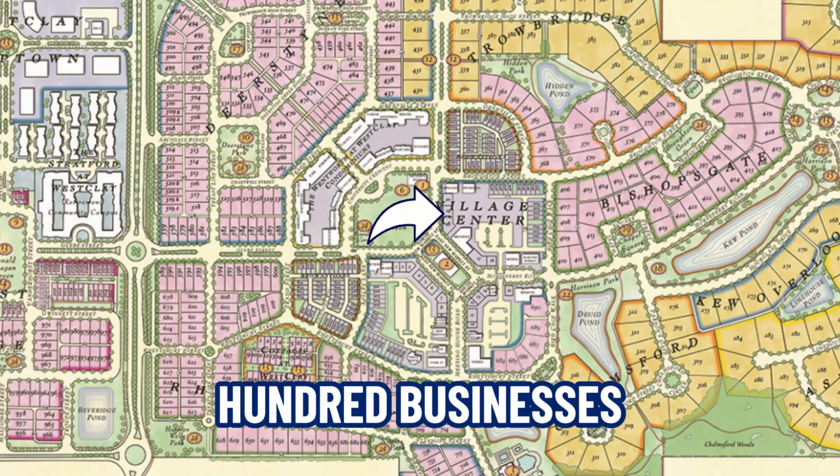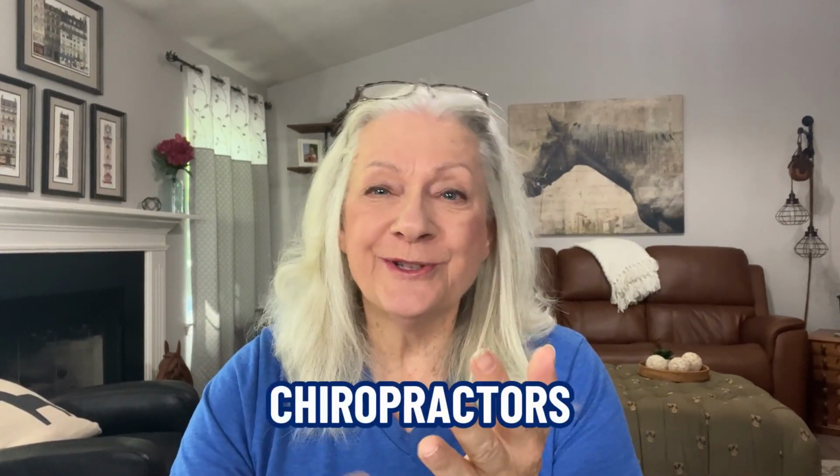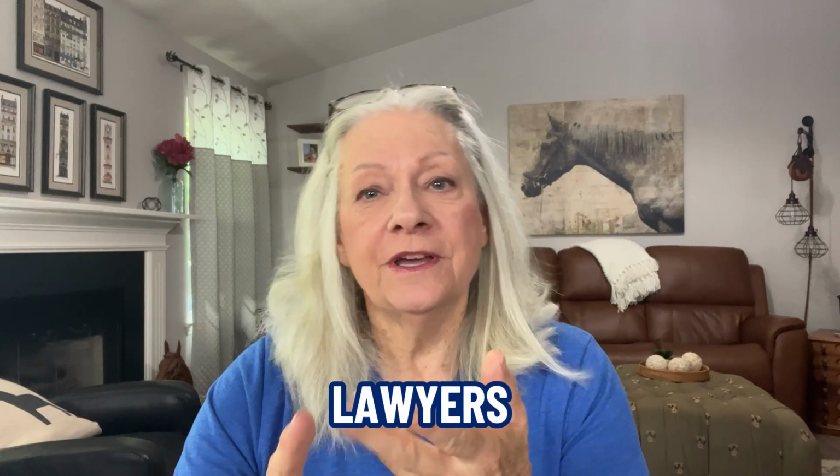South Village then takes us into the village center shops. There are about 100 businesses in the village center. Everything from restaurants, bars, salons, chiropractors, dentists, lawyers, dry cleaners, and I could go on and on and on.